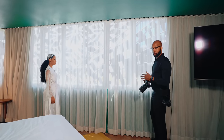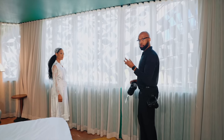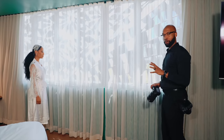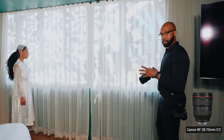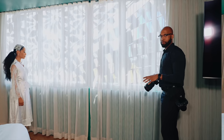Girls are gone. Now we're gonna have the bride in her robe, solo shots. I like to do close in, medium, and wide shots. So I'll usually start around the medium range with my 28 to 70. And that just means around the 45 millimeter to 50 millimeter mark.